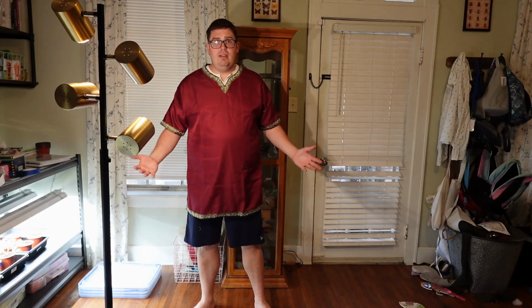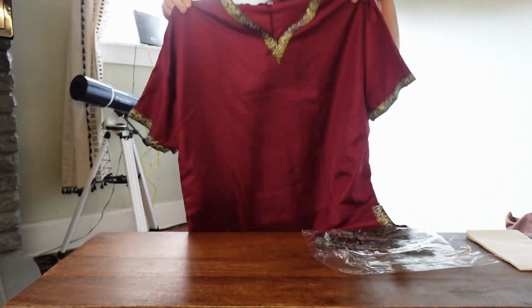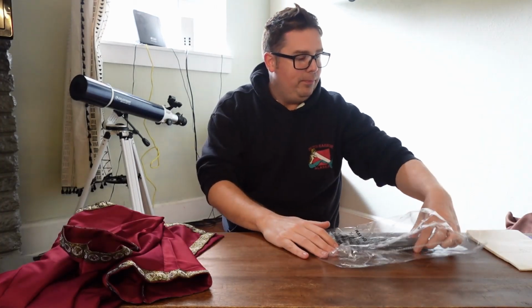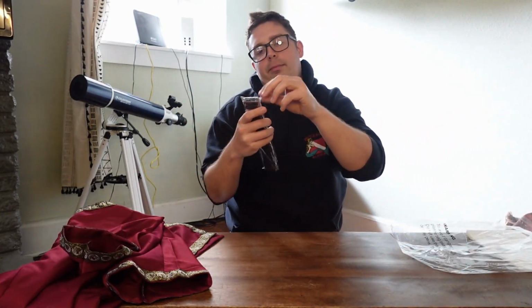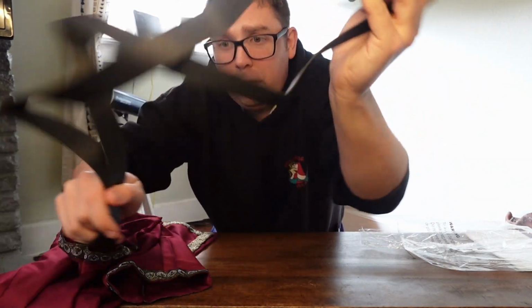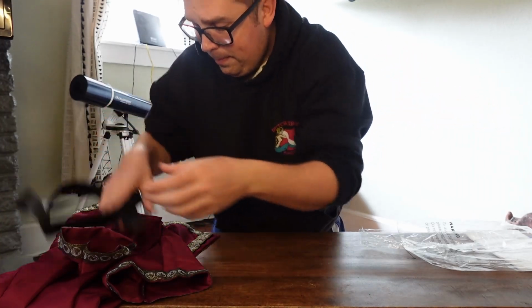I found that I really don't care for this. I really don't. But yeah, went with this. It comes with a belt, like a fake leather. I guess it's called PU, but this black leather belt, or a fake leather belt.